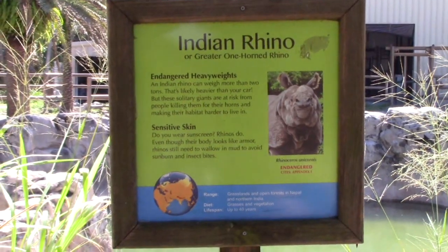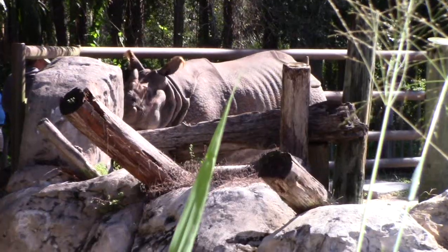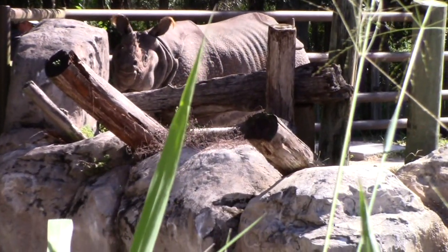The Indian rhino, or greater one-horned rhino. He's over there with the keeper.